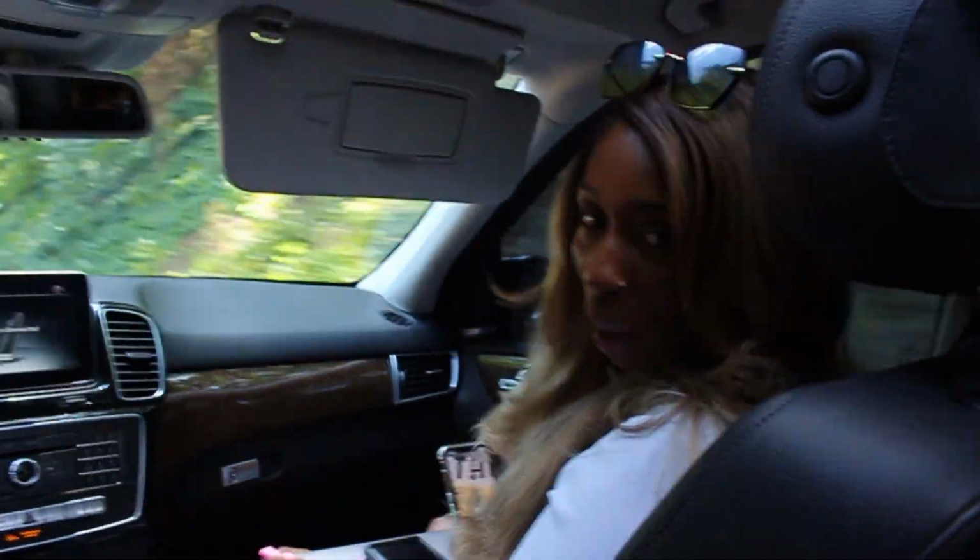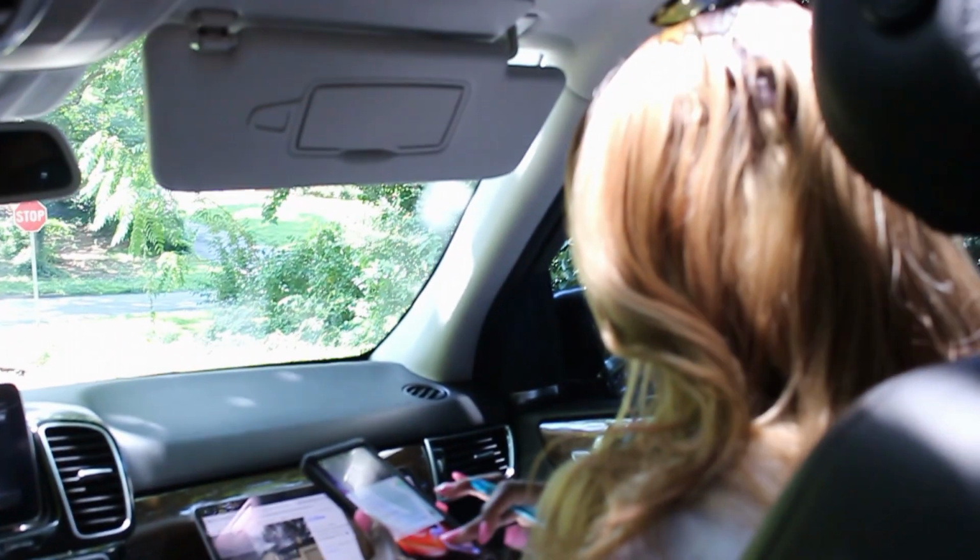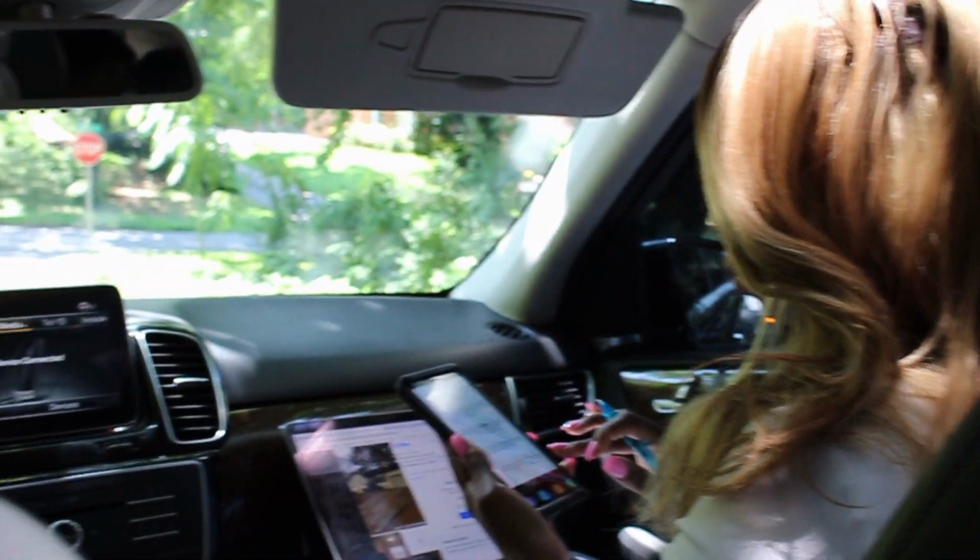Hopefully grab up some more properties while we're out there. Oof. Is this Mr. What's his name? Wow. Oh, this is the one that he left since 2009, 2008? Wow. This house was left vacant.